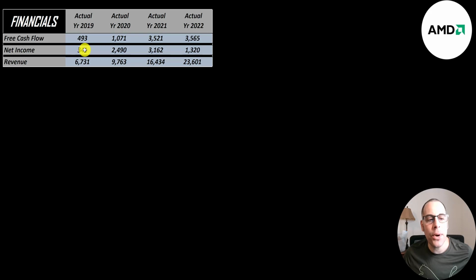Net income is the profit or loss on the income statement. It's revenue minus expenses. That grows a lot from $300 million in 2019 to over $3 billion in 2021. It does come down a lot to $1.3 billion in 2022, but they must have had lots of write-downs because they had pretty high free cash flow that year.